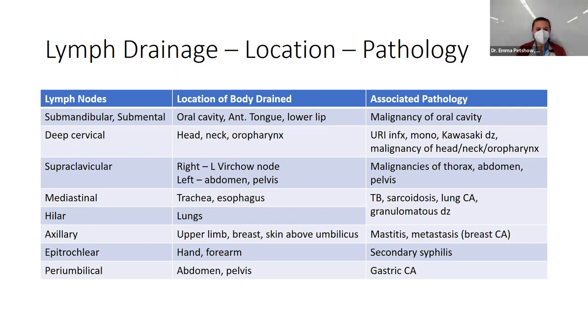Some interesting ones, though, is our deep cervical chain. Okay, so the deep cervical chain in our neck is associated with Kawasaki disease. So those types of connections, where you can't easily make it anatomically, are the ones I want you to try to commit to memory. Make a flashcard or understand.